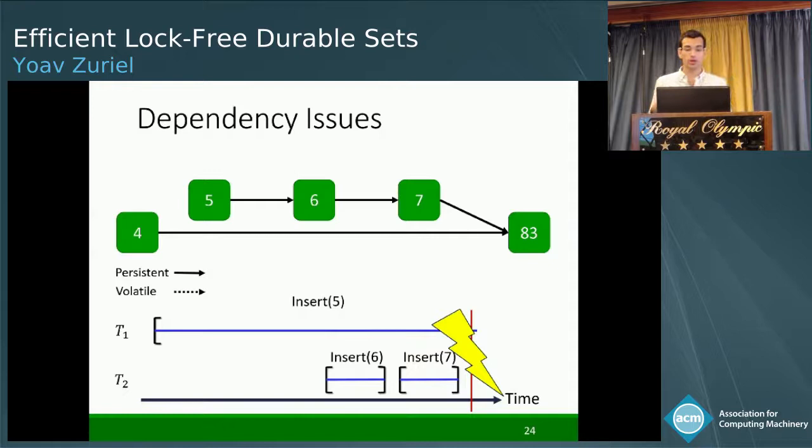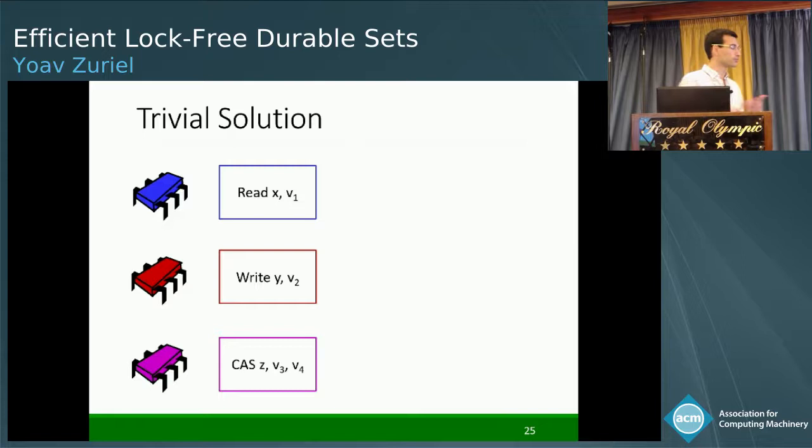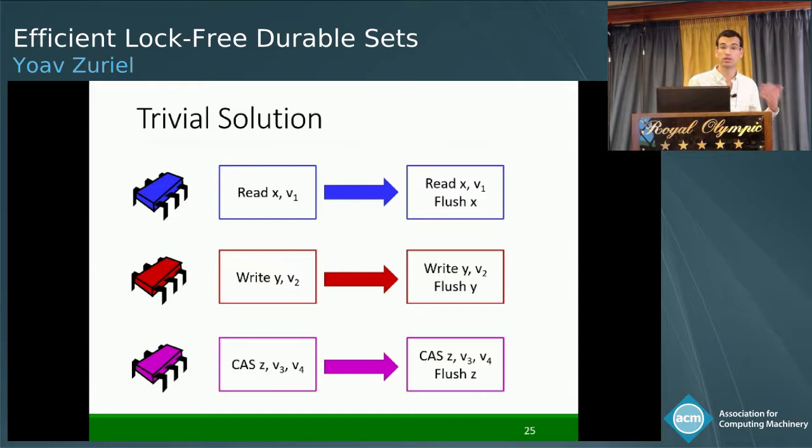And note that this execution is not durable linearizable because the insertion of both 6 and 7 ended prior to the crash. In this particular case, to make this execution durable linearizable, we need to make sure that 5 is durably in the list before inserting 6. And we need to make sure that 6 is durably in the list before inserting 7. So a trivial solution to that is changing the accessing instructions we have. So if, for instance, we have the read, write, and CAS operations, we need to flush afterwards the variable we reread. This trivial solution solves the problem we saw before because when traversing the list and reading the links, we will flush them.